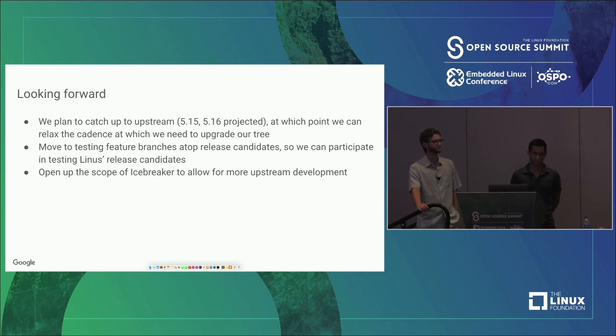Can you define cycle more? We have an Icebreaker LTS that stays at the most recent upstream LTS, and then we have an Icebreaker upstream, which is a confusing sounding name, but we started at 5.10, that's our first LTS, and we're working on 5.14 now, right? So that's three versions? Three, yeah. Math is hard.